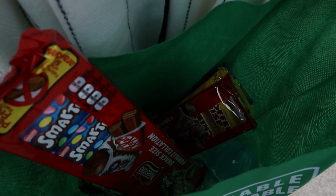Candy haul at the Dollarama. There you go.